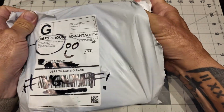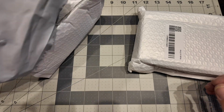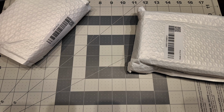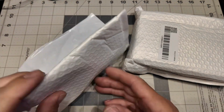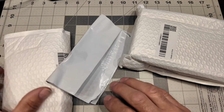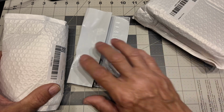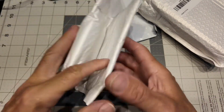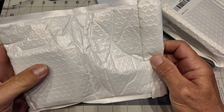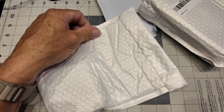So inside here we have a package and some more packages. My cat desperately loves these things. Oh, we got a package here and a package there. Oh, so we got 3. Let's open up this one first. So you get 3 things. Well, I don't know what this is over here. It's like a square box. Let's open that up.